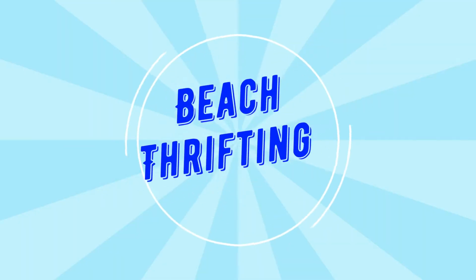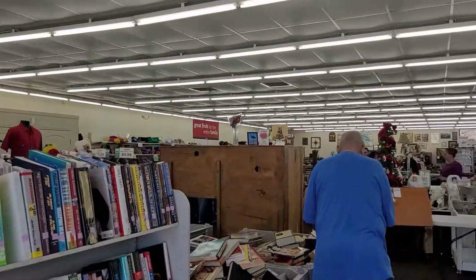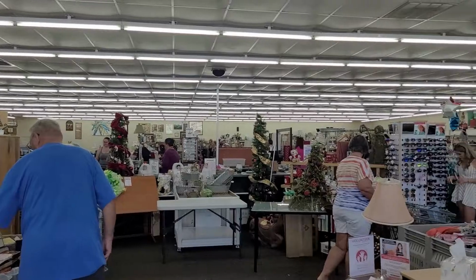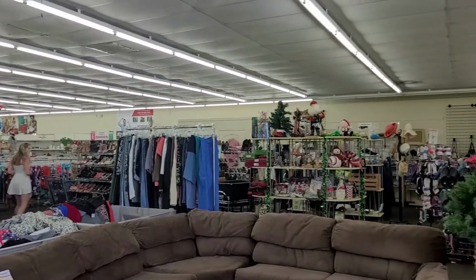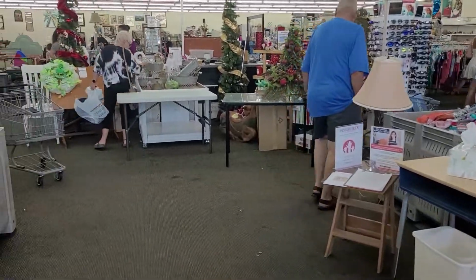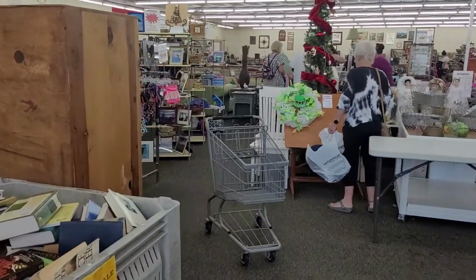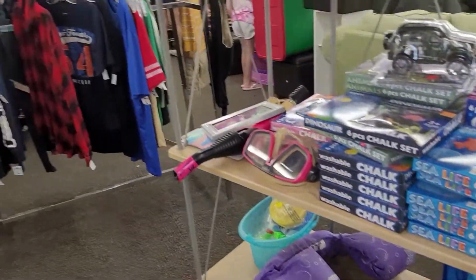Hey everybody, we are beach thrifting and I'm pretty pumped about it. We are going in to see if we can find any cool stuff and any cool furniture. Here we are, guys, at the thrift store. We just walked in, so I'm looking around trying to decide where I need to start. As you can see, there are several sofas, chairs, a desk, there are some books, lots of clothes and toys.